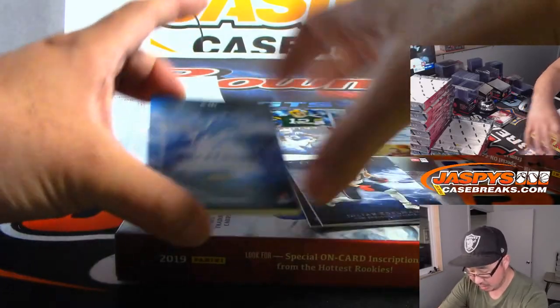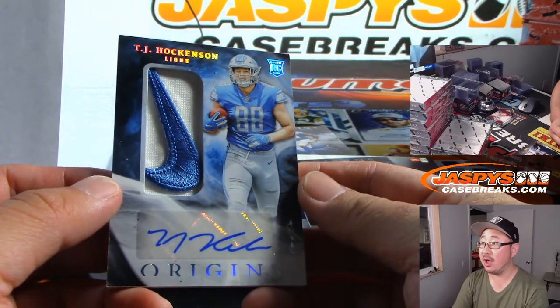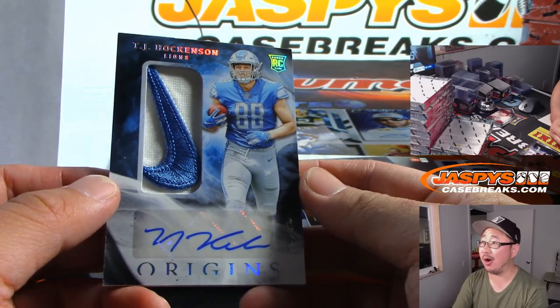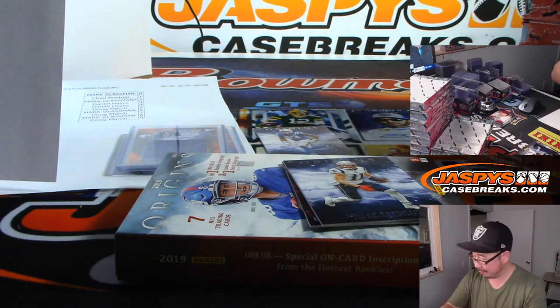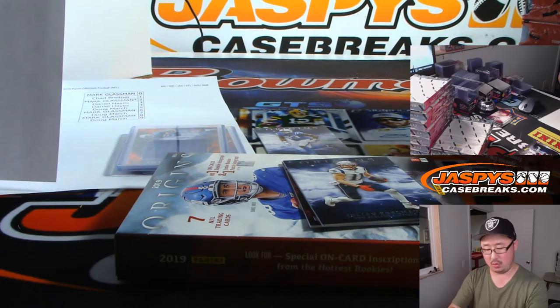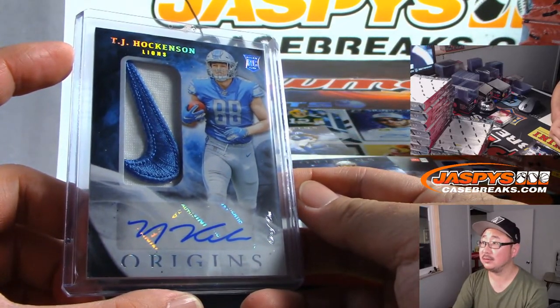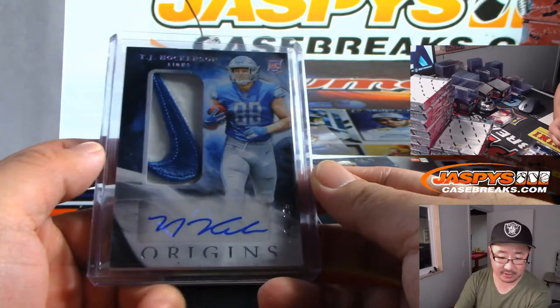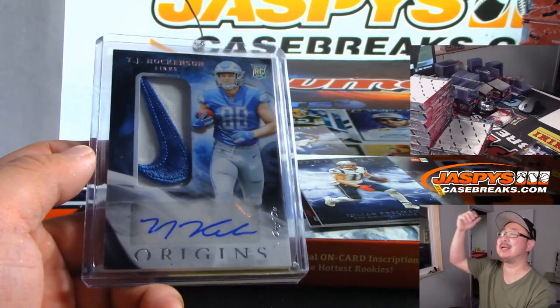The patch auto on the bottom, TJ Hockenson. Kevin Smith. Wow. Nike swoosh, 1 of 1. Ooh. Fire. That is nice. Kevin Smith and the Lions. All aboard the Big Hit Express. Woo-woo.